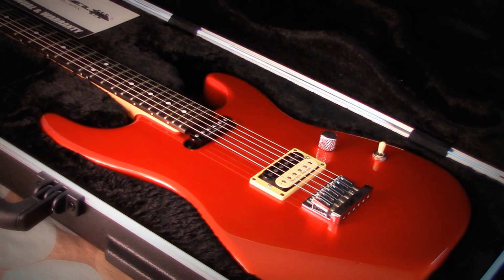It's the second review, and today we're gonna see a special guitar by Charvel. It's the Wildcard series, and this one is number 6. It's a promo Wildcard number 6, nicknamed Dreamsicle. The color is tangerine red, and it's actually a metallic color.